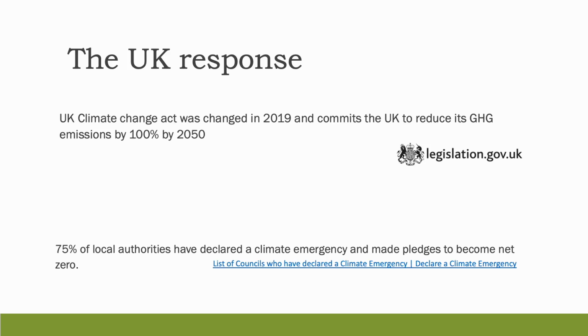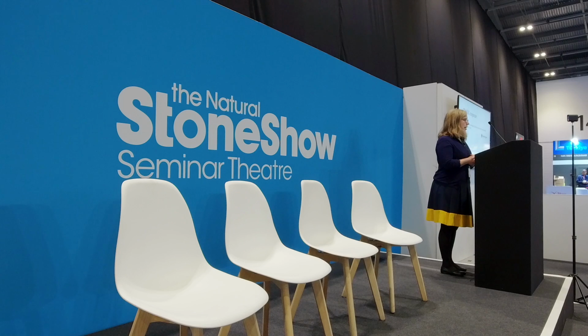The UK was the first country, first government to respond to the Paris Agreement and to the climate change challenge by signing the UK Climate Change Act, which was revised in 2019 and now says that we have to reduce our emissions by 100% by 2050, with some milestones along the way.